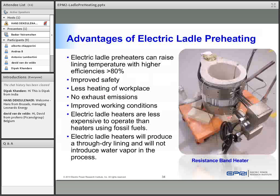Finally, the advantages that I already mentioned, but some of the other advantages of electric ladle preheaters are improved safety, less heating of workspace, no exhaust emissions, improved working conditions. The operation cost is less, and they will produce a thorough dry lining and will not introduce water vapor in the process, as there is no byproduct during the heating, and they could have a higher energy efficiency of 80% or higher.